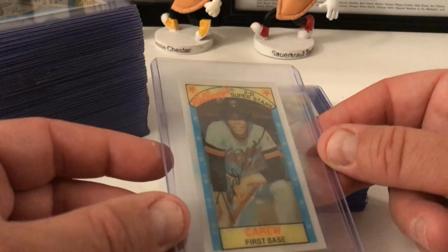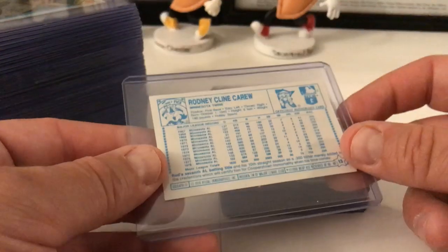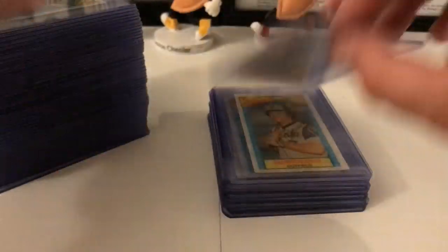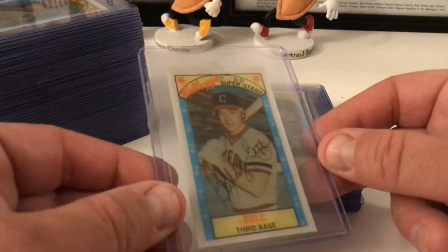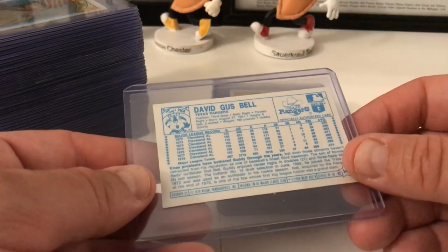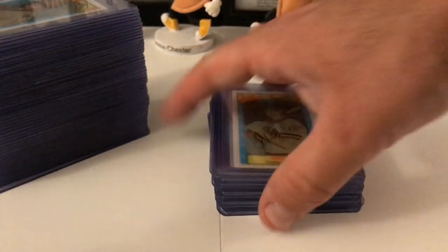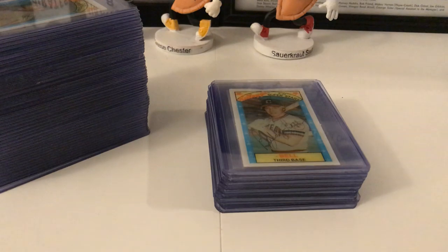Next up, Rod Carew. This is great. Awesome card. Rodney Cline Carew. Buddy Bell. Beautiful. And this is just remarkable. I love that old Texas Rangers logo, too. I'm not sure if they use that. We'll mention that here and there. It's just amazing. This is a piece of history.